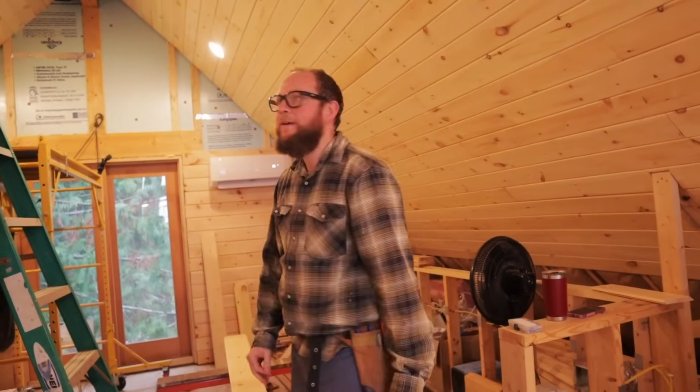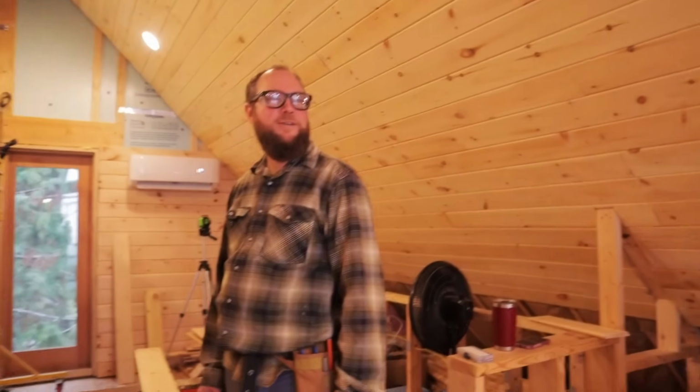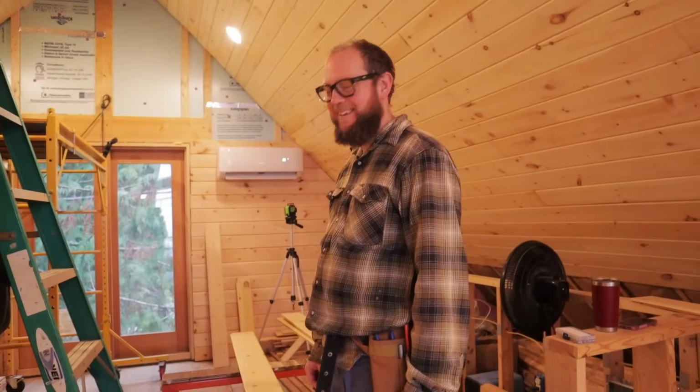Is that our last hole to be cut in shiplap? No, we still have the bathroom. We keep being like, and then we're done. And speakers. Oh, yeah. Okay. And then we're done-ish.